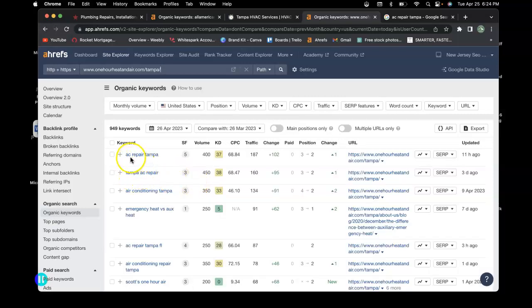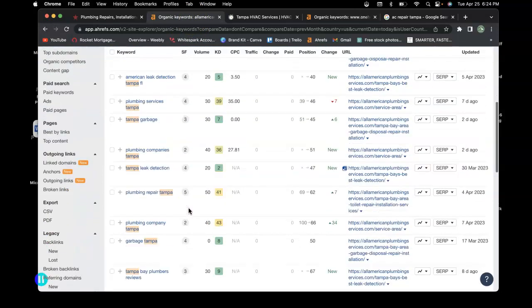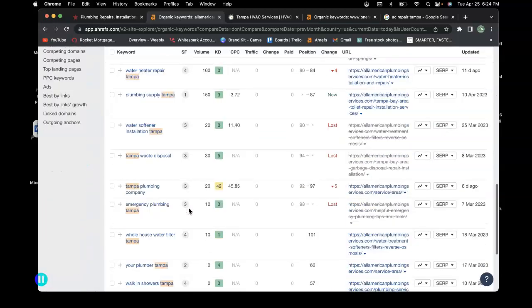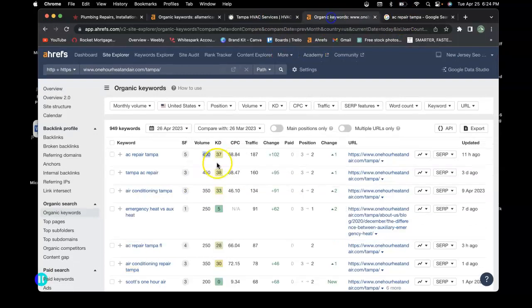Let's see what they're currently ranking for with those specific keywords. If we look at AC Repair Tampa, 400 people are searching for this. If we look at yours, you're not being ranked for that specific keyword. Therefore, you're probably not going to show up on Google for AC Repair Tampa, and 400 people are looking for this. These are local people looking for your service. So think about all the people you're missing out on, and that's just in Tampa.